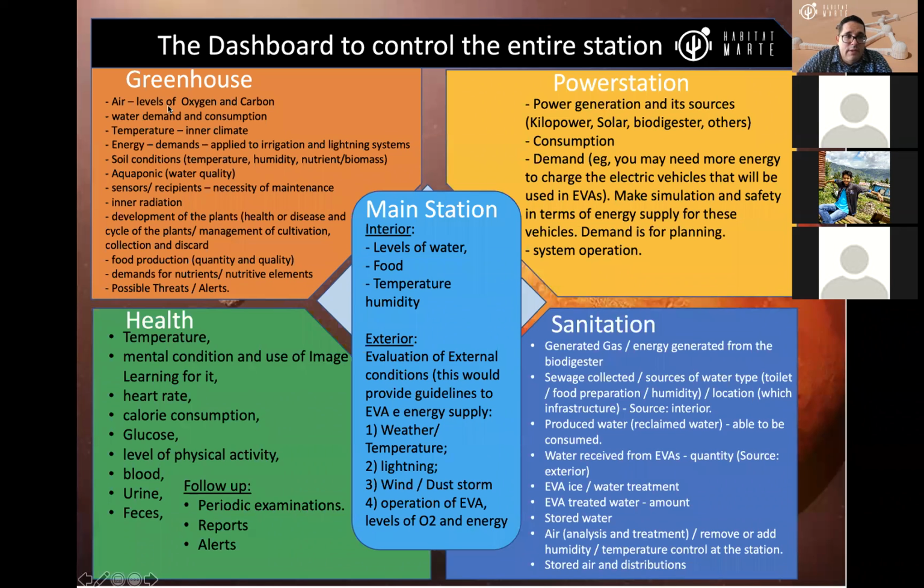In the main station, it is very important for the commander of the station to have information from the greenhouse, like the air, the levels of oxygen and carbon, also the water demands and consumption, the weather, the inner climate, the microclimate in the greenhouse, also the demands for energy applied to irrigation and lighting, also soil conditions like temperature, humidity, nutrients, and biomass, also the aquaponic operation, the sensors, irradiation, development of the plants, whether the plants are growing healthy or not, food production, demands for nutrients, and possible threats.